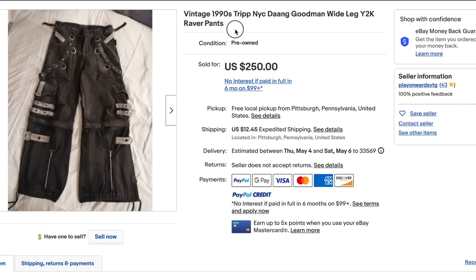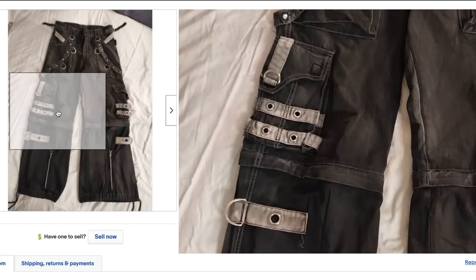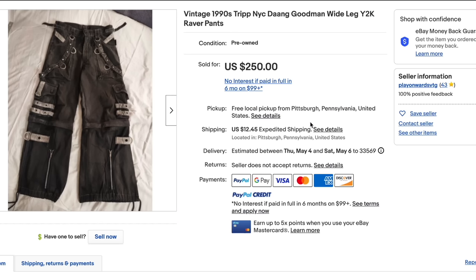Now here's an item that we do know a lot about because it's in the clothing category. And specifically, there's really two brands in this category that you want to keep an eye out for, in my opinion. There's Trip, T-R-I-P-P, New York, and JNCO. And what it is like goth wear type items, especially the pants, the ones with like the big buckles on it, or like big straps, and kind of like just the big pants.